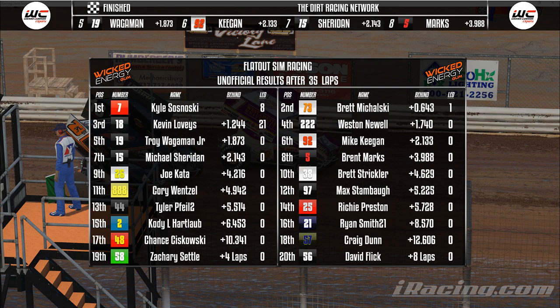Sosnowski and Mikulski 1-2, Lubbies and Newell 3 and 4, 5th to Wagaman, 6th to Keegan, 7th was Sheridan. Marks was 8th. Joe Cotta 9th. Strickler 10th. Corey Wenzel 11th. Max Stambaugh was 12th. Tyler File in 13th. Preston 14th. 15th to Cody Hartlob. Ryan Smith in 16th. Chance Siskowski 17th. Craig Dunn 18th. Zach Settle finished 19th. And Flying Fossil David Flick finishes in 20th.